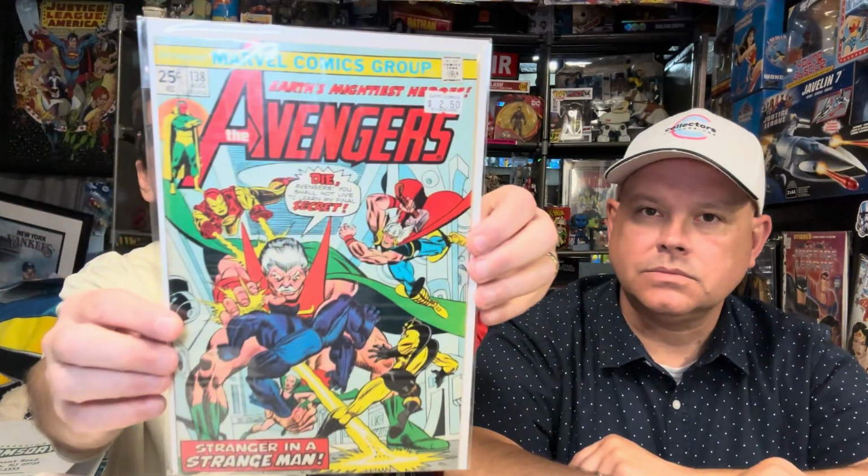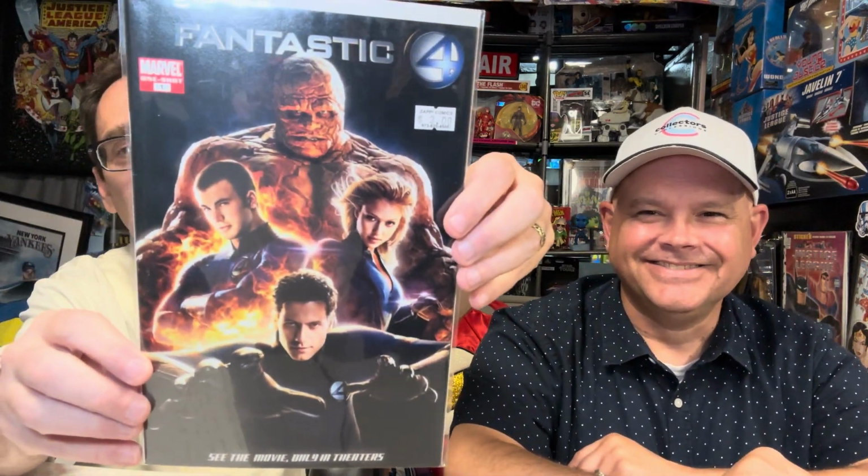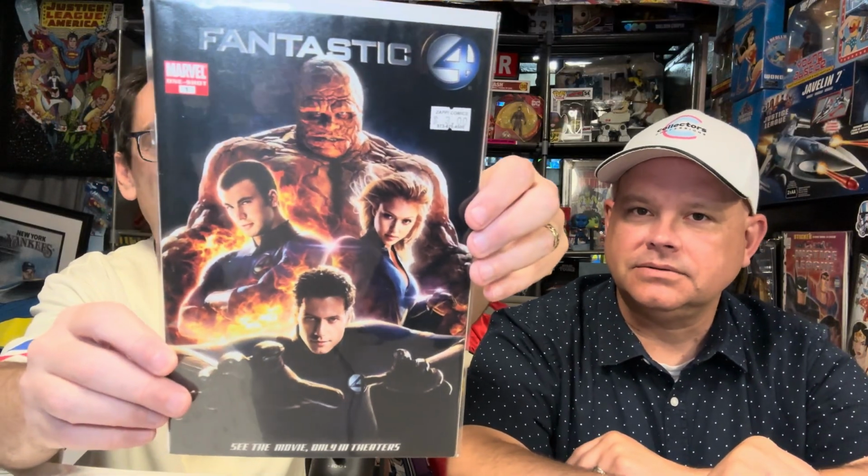Bought a couple of Avengers. Avengers number 138 and Avengers number 160. And I did finally buy Fantastic Four number 1. It's not that one. It's from the first movie. Yeah. Is it a movie adaptation? Yeah, it's a movie adaptation. Okay. So it's Fantastic Four number 1 movie adaptation. There you go. Yeah. I gotta say, those two movies, they're silly, but they're not bad. They're not as bad as people make them out to be. They're not as bad as Catwoman.